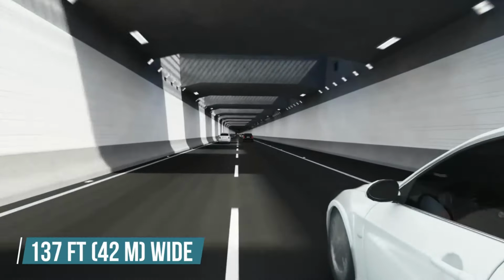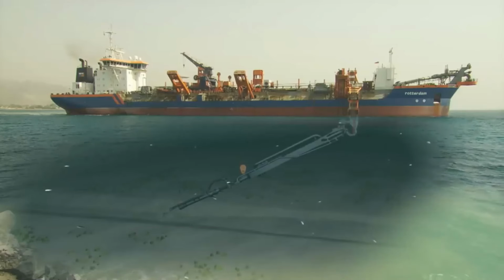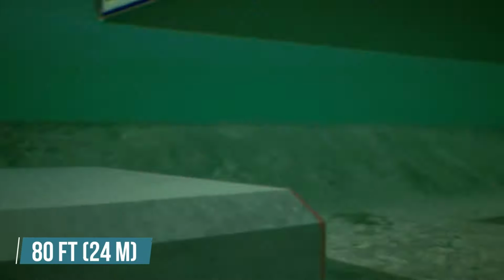Each tunnel element will have 5 separate subtunnels, 2 for the cars, 2 for the trains, and 1 service tunnel in between. The tunnel elements will be placed in a 12-meter deep trench. The elements will be cast step by step in segments of approximately 80 feet in the factory. Each segment takes a total of 9 weeks to be completed.